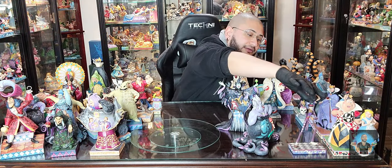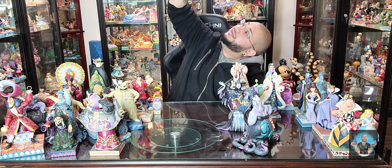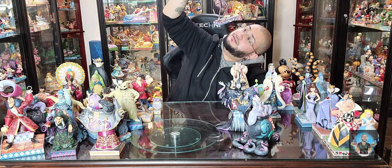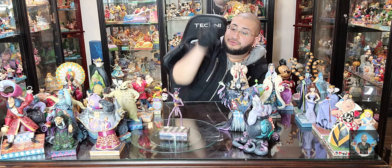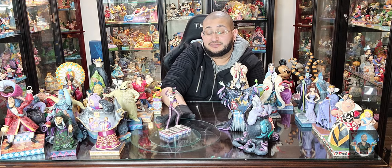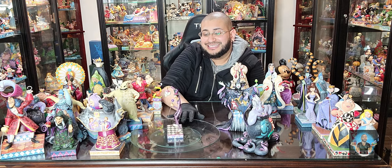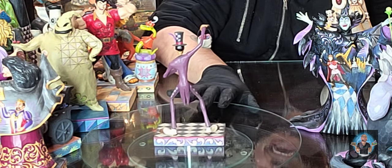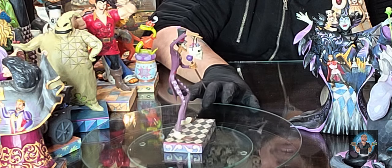Next we have a first time appearance in a series, and it is the Shadow Man, the voodoo dude from Princess and the Frog. It's the first time we ever see him as a villain. I love, as you zoom in, his lankiness. It looks like he's literally being held by toothpicks. I really, really love this piece.